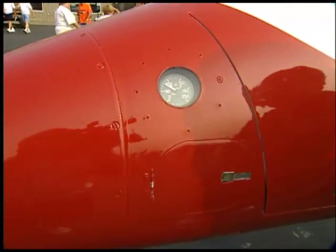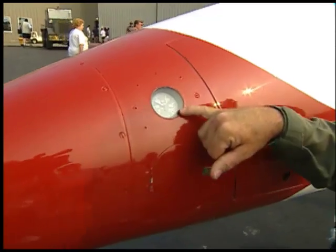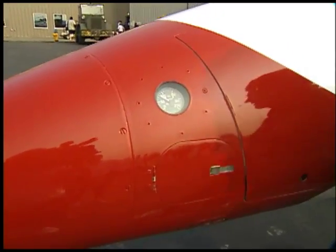The cockpit is pressurized, and through this nitrogen pressure, it has seals around the canopy. You can fly up to 23,000 feet without a mask. It's air conditioned, so it has all the luxuries of modern day. They still build this airplane today.